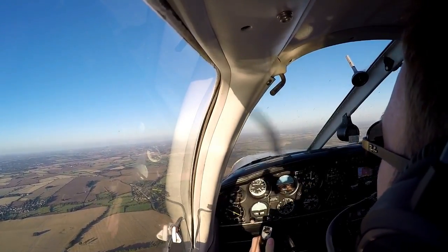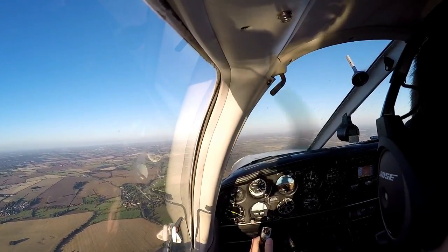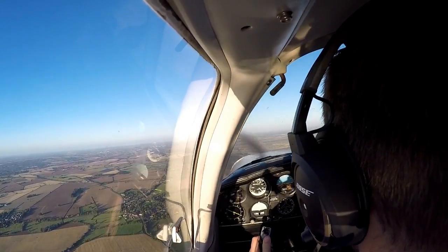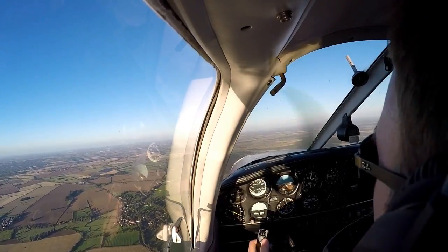So, quick look at your temperatures and pressures, ammeter, suction, and periodically check your carburetor heat. I'll just do a quick blast. Yeah, just give it warm air, no rough running. Good, and then back up again. Especially do it if there's a lot of cloud about or water vapor.